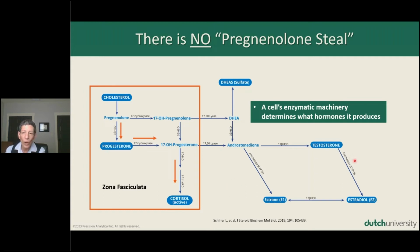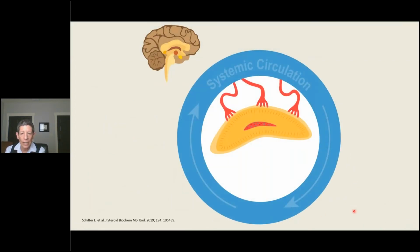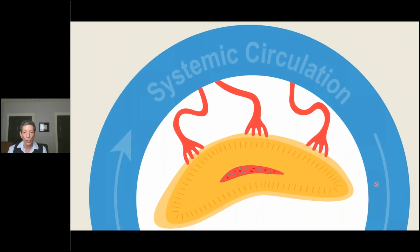But the most important point on this slide is a cell's enzymatic machinery will determine what hormones it actually produces. In other words, the zona fasciculata does not produce sex hormones. The Leydig cells and the granulosa cells and theca cells do not produce cortisol. All right. Now, how is cortisol made? The brain gets a signal, ACTH is released, ACTH circulates and finds its way to the adrenal cortex cell.